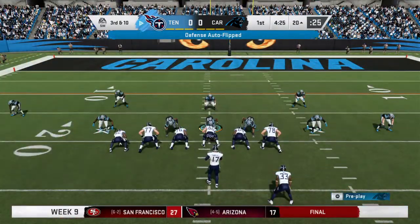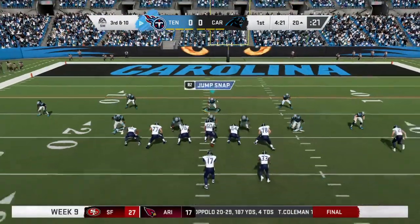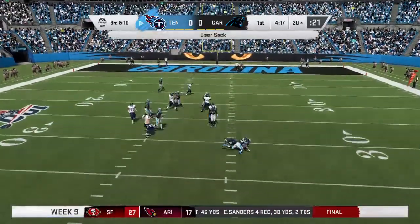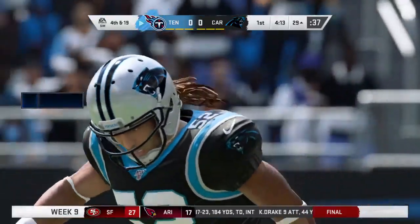And that's one of the reasons you like to blitz even on run downs. It confuses the blocking assignments. It doesn't allow those offensive linemen to get up to the second level. And he's going to go down. They sack him back right around the 30.